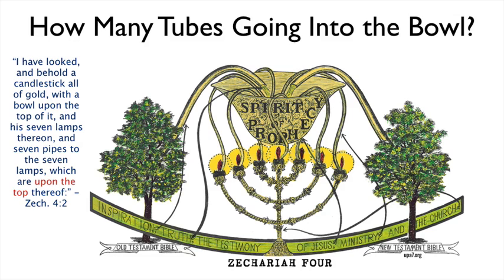So we have this golden bowl on top of the candlestick, and the candlestick has 7 lamps. And here they are, 1, 2, 3, 4, 5, 6, 7, 7 lamps, and on top of the lamps are 7 pipes. No question about it. This is irrefutable. The Scripture says it, and the image confirms it.